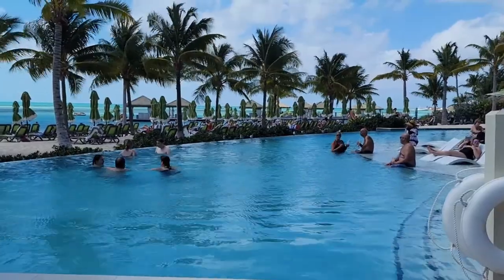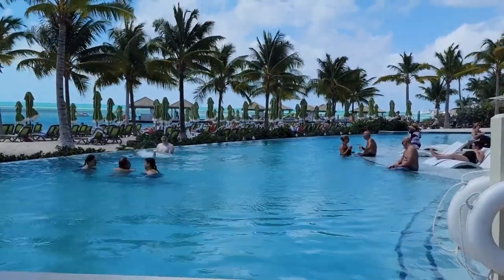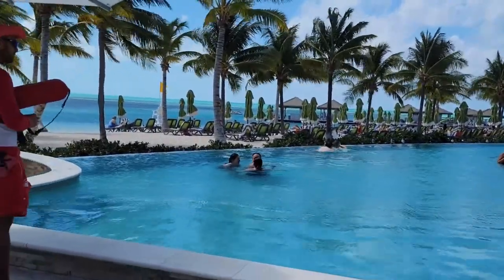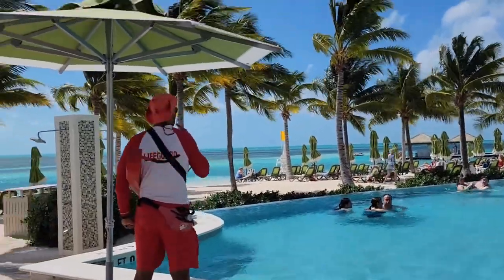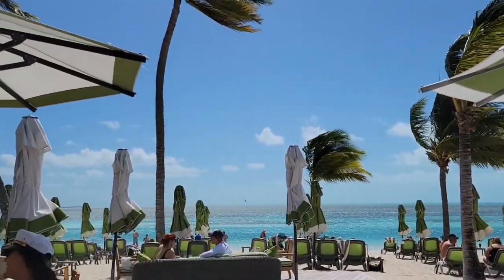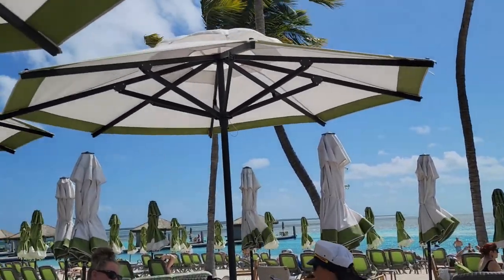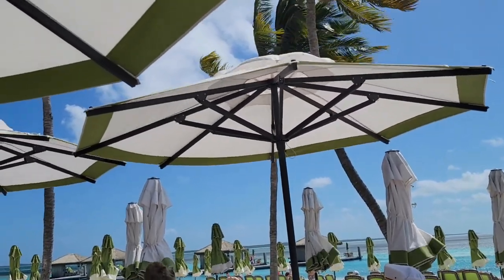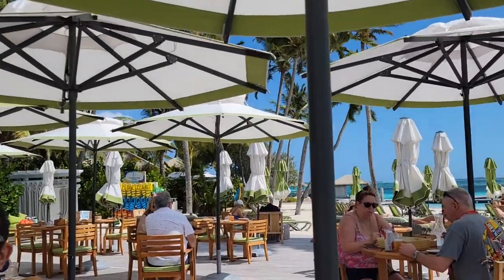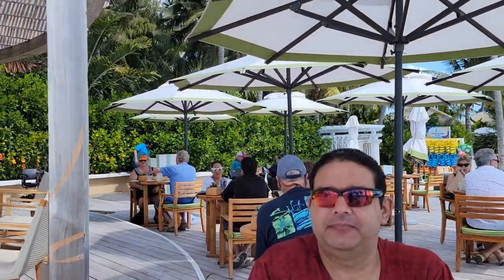The birds are drinking from the pool water. Oh gosh, the wind is still very strong. It's not so perfect a day. Coco Cay, it's not so perfect a day at Coco Cay. Oh, I love the weather though. It's not too hot, it's not too cold. Just a little windy. A little? Define a little. Okay, very windy. It's very windy, yeah.